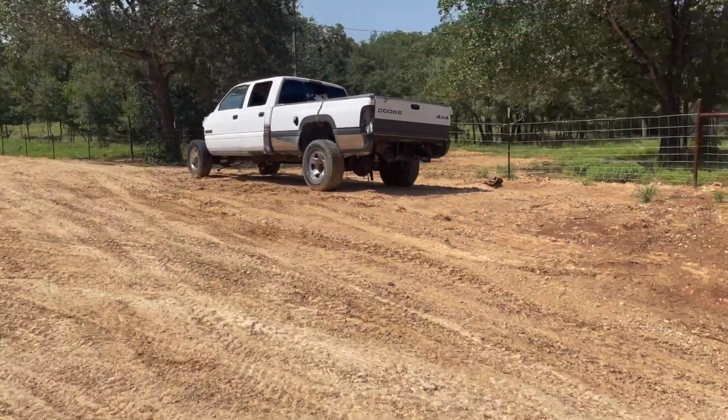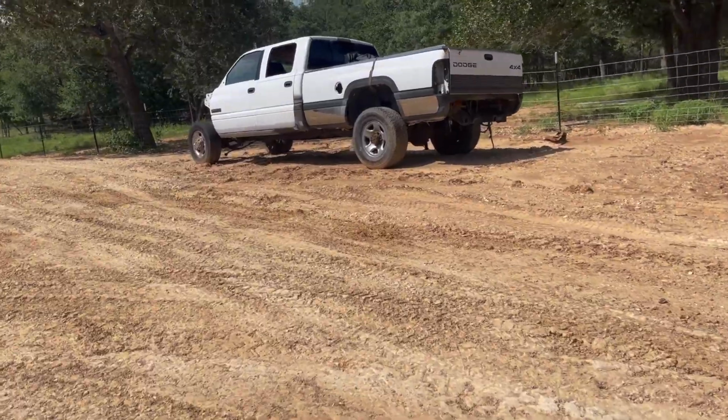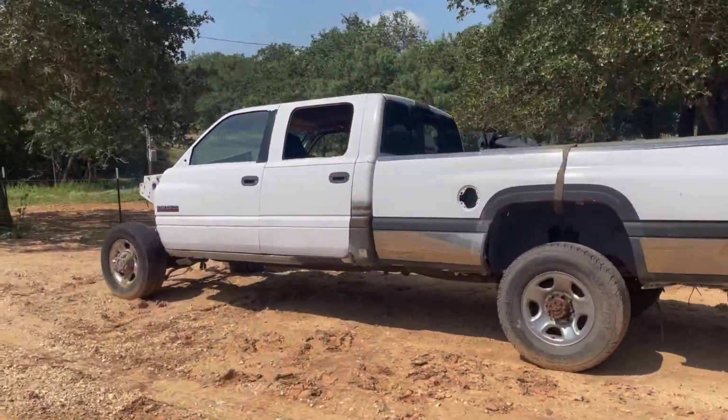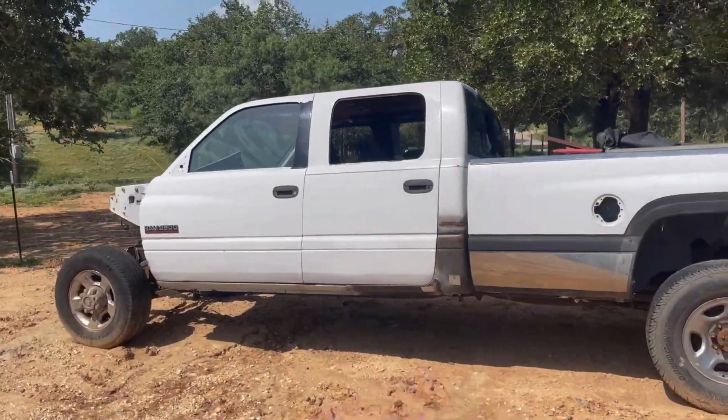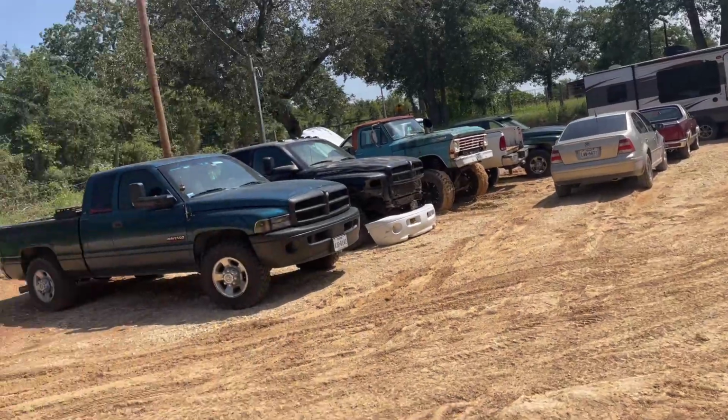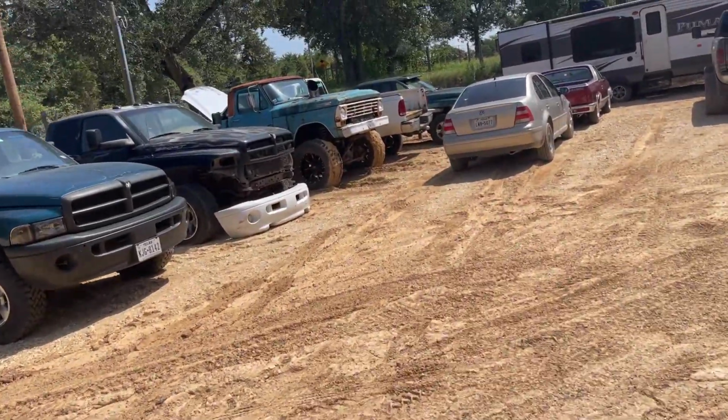So I got the Crew Cab 2nd Gen over here. I don't think I've even done a video on it yet. Maybe I'll have to do a little walk around of it. But yeah, Crew Cab 2nd Gen project truck. Got all the personal trucks over here.